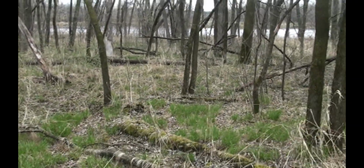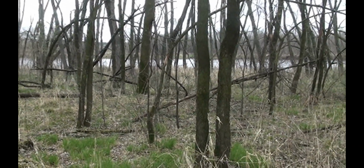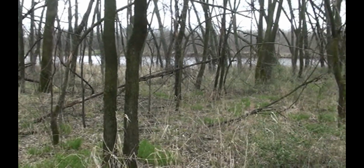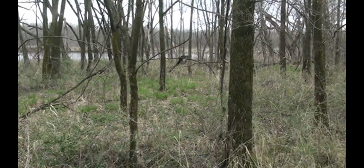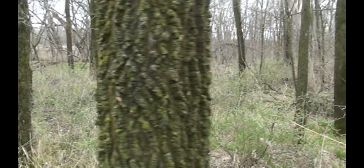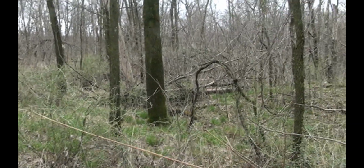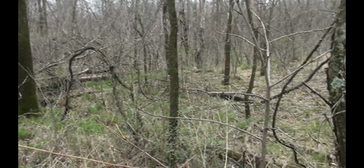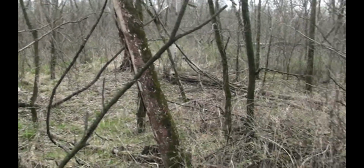As we look toward the east, there's the river over there. We find indentations or sunken spots here and there, and we're thinking it could be some old basements. Evan said he just found something, so I'll head over there right now.